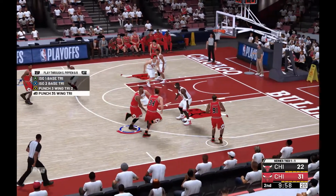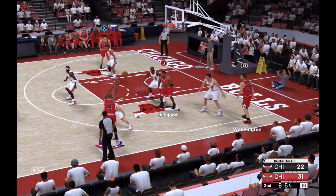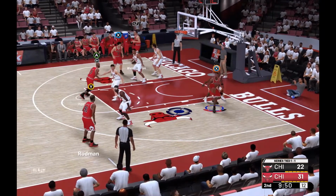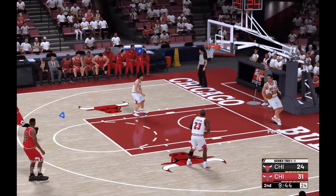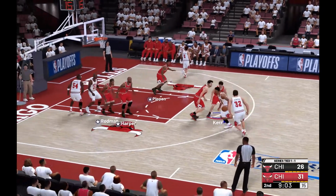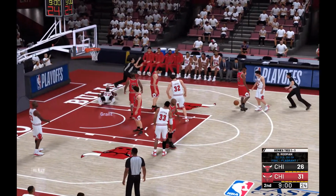In for Steve Kerr. Harper the pass to Pippen. Passes it to Kukoc. The shot's good on the assist by Pippen. Kukoc. Here's Pippen. He's got 16. He feeds it to Grant. And yet that's going to be a flagrant foul.